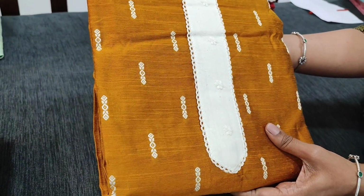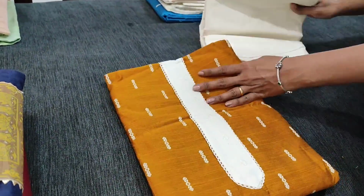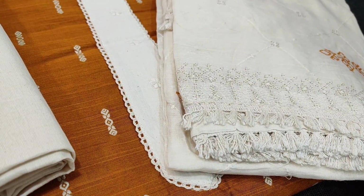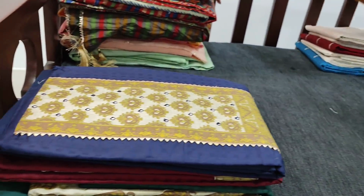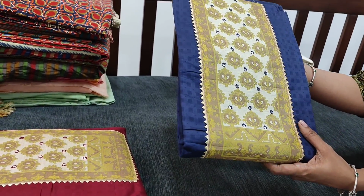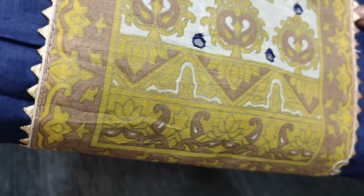Fourth color is dark fenugreek yellow. Let us see the next collection in satin cotton. It's a jacquard satin cotton. The fabric itself is a self design. And this is the digital printed yoke highlighted with tiny foam mirror work and gota lace work.